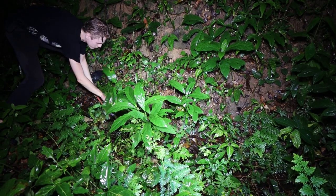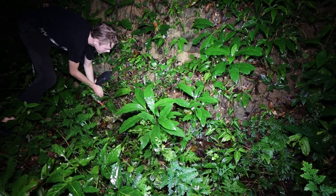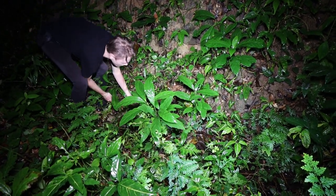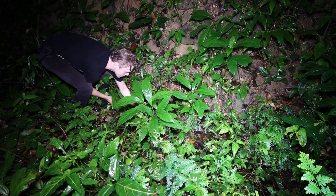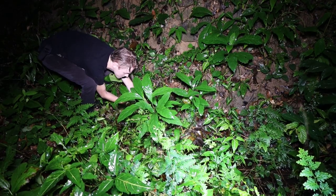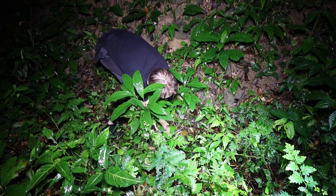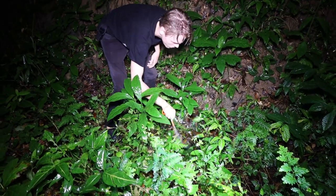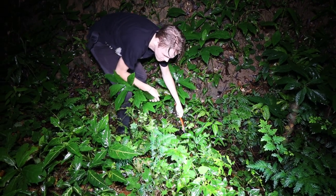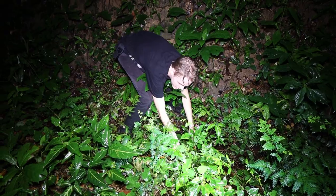Oh, he's in beautiful condition too. He must have just shed recently. And it looks like, okay, no, it doesn't have a meal. I thought it might have a meal. Keep the light on him. I don't want him to turn because sometimes they will be defensive when you first catch them. Oh, this one does have a bit more attitude than the previous ones I've caught, which is not very many, so.